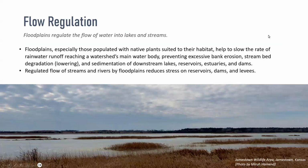Flow regulation. So floodplains do regulate the flow of water into lakes and streams. Floodplains, especially those populated with native plants suited to their habitat, help to slow the rate of rainwater runoff reaching a watershed's main body, preventing excessive bank erosion, stream bed degradation or lowering, and sedimentation of downstream lakes, estuaries, and dams. Regulated flow of streams and rivers by floodplains reduces stress on reservoirs, dams, and levees.